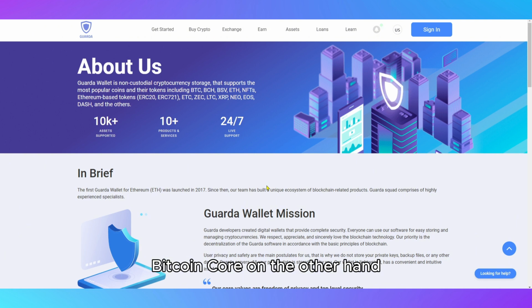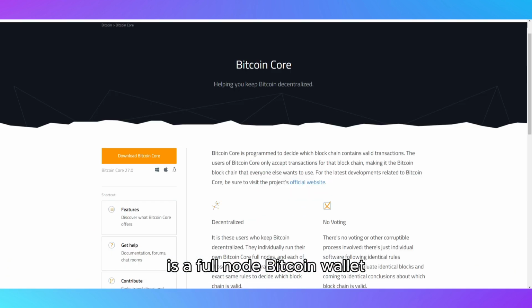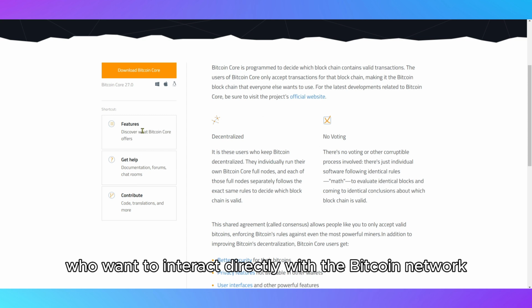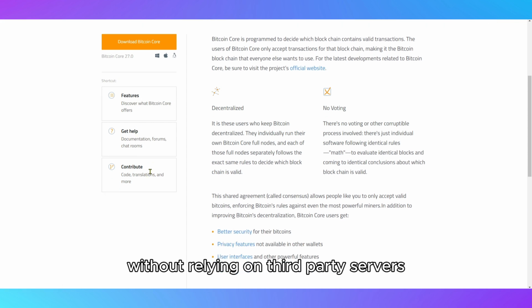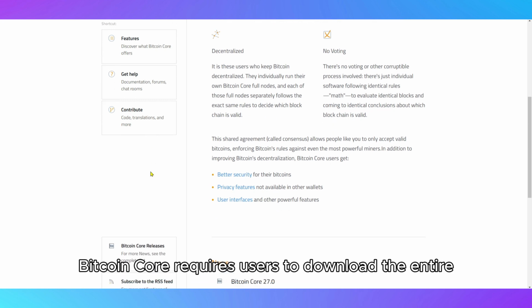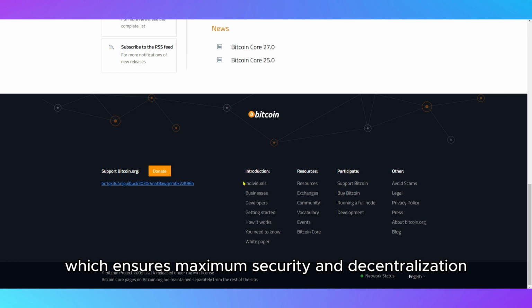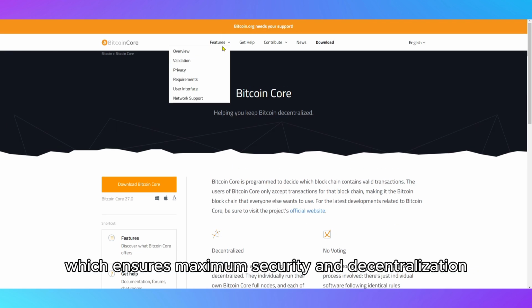Bitcoin Core, on the other hand, is a full-node Bitcoin wallet. It's specifically designed for users who want to interact directly with the Bitcoin network without relying on third-party servers. Bitcoin Core requires users to download the entire Bitcoin blockchain, which ensures maximum security and decentralization.